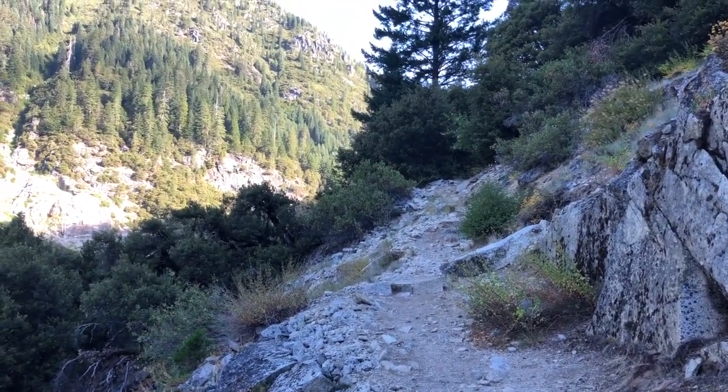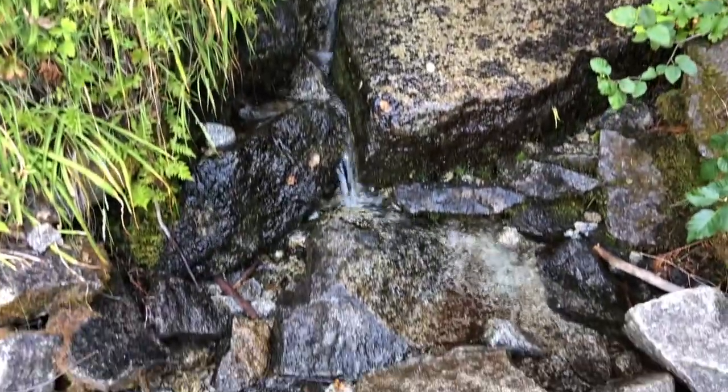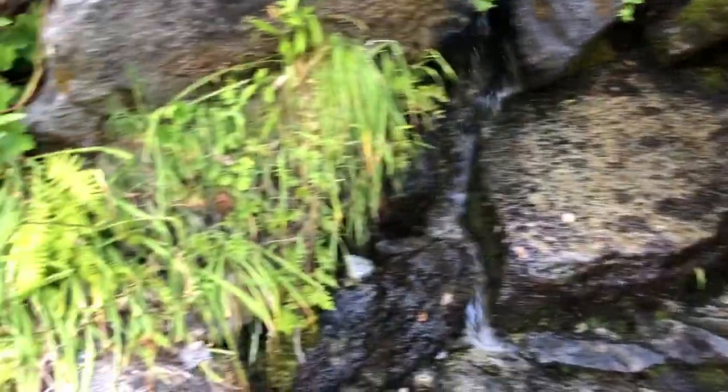This is looking up the trail. This crosses the trail 3 times. Sometimes in winter it's a challenge to get up there.